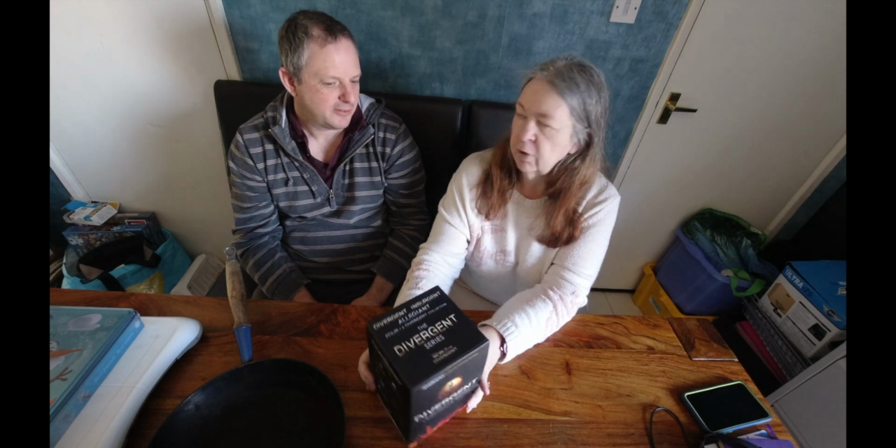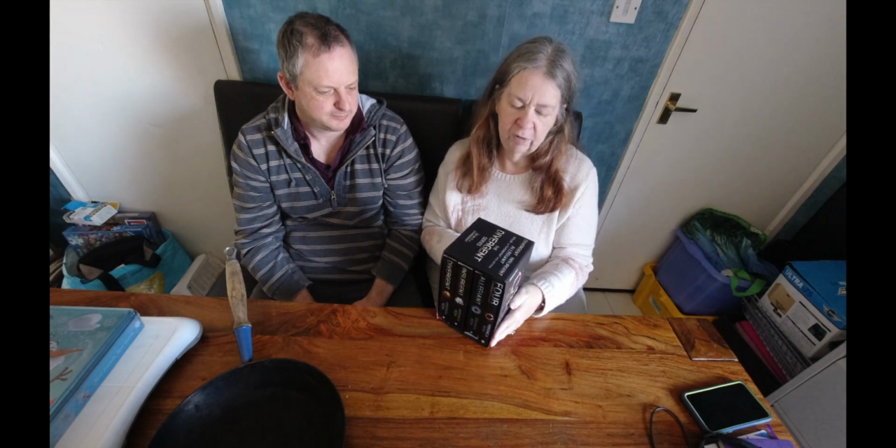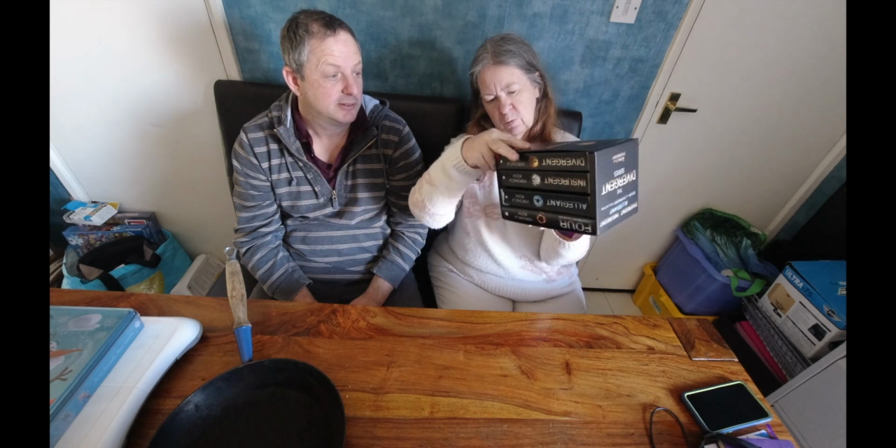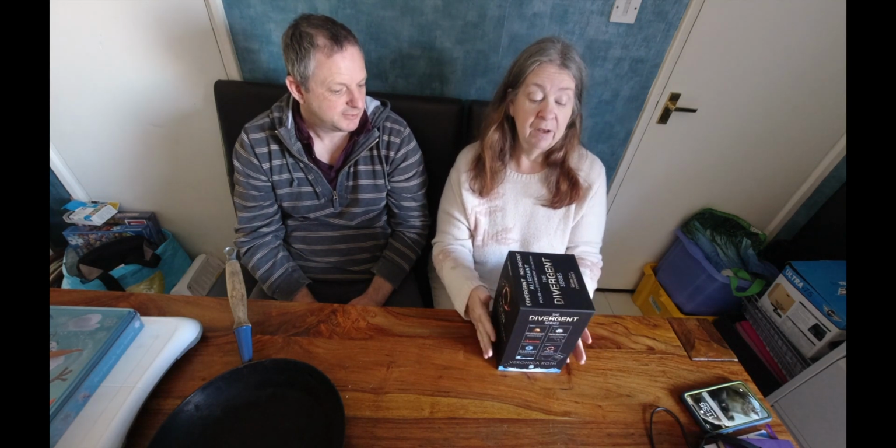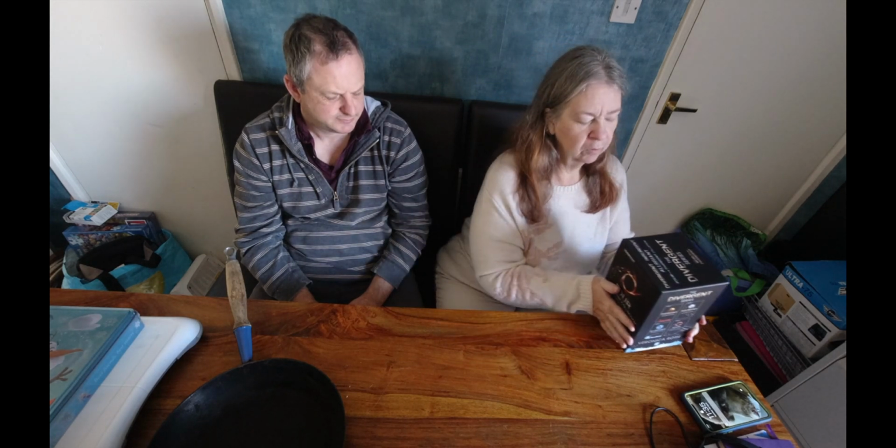I bought these because Neil had just sold a set of 3 of these. This is the full set, the Divergent series. I think he sold 3 of them for about £6. And it's come in a complete box set, which has the price on the bottom of £37 brand new. I don't think anybody's ever taken these books out. They're so wedged in there. Maybe they have, but I think it's pretty much brand new. So that was, I think, £2. I'm not 100% sure.